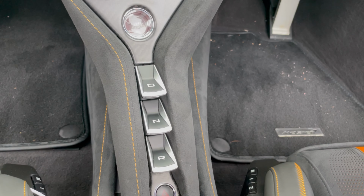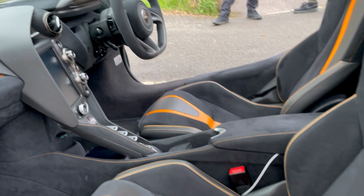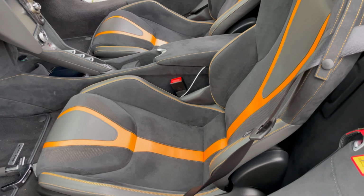You've got to press the buttons like this. Yeah, that's it. It's a nice design, man. Beautiful and simple, you know what I mean? It's got a Bowers & Wilkins system in it as well. That's top quality. Nobody horns at me in this car.